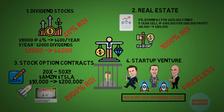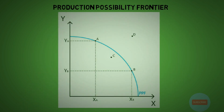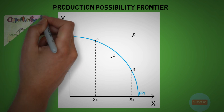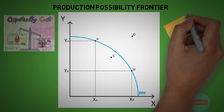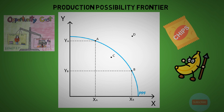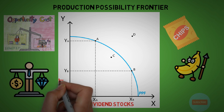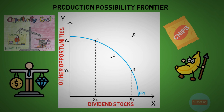We'll illustrate this point with a production possibility frontier. It's a curve that shows the trade-off in production between 2 commodities. We can relate it to time studying versus playing video games, eating chips versus fruits, etc., etc. When you want more of one thing, you need to give up some of the other. In our case, we'll lay dividend stocks on the x-axis and other opportunities on the y-axis. We see points A and B on the curve. They're when your funds are fully invested.